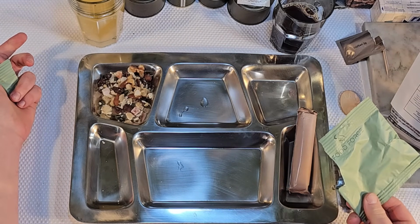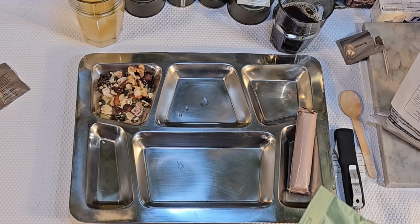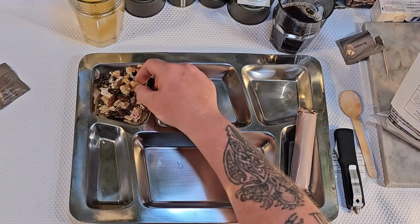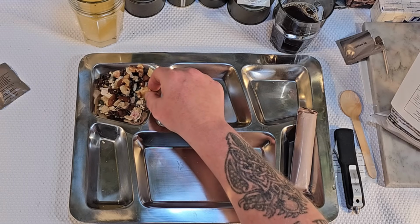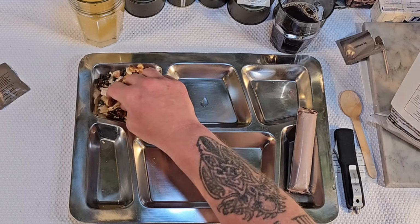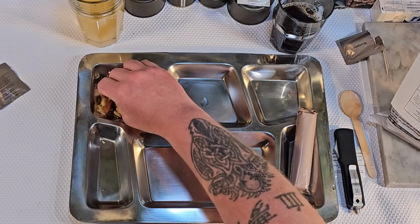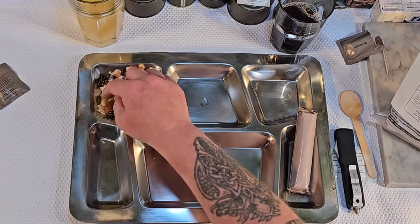And that is a fruit and nut mix. Not too bad looking, actually. So we have some dried pineapple bits. We have some very large pieces of walnuts, which I'm not crazy about, but that's just me. Then we have some almonds. We have some papaya. We have some relatively large raisin action going on there.